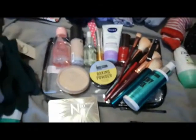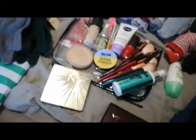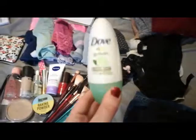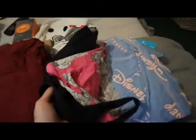So that is my makeup stuff. I'm going to take my hair straighteners and brush, but I need to leave them out. Pants and socks, very important. Deodorant, also very important. I've got 2 pairs of jeans because, well, they're the only jeans I own. I've got a vest, some shorts, and my very fetching Disney nightie for sleep time.